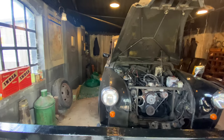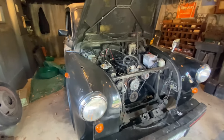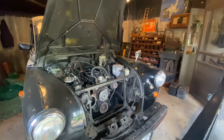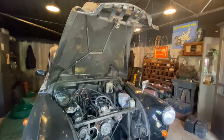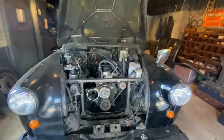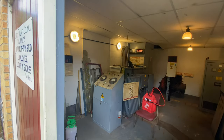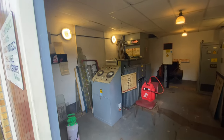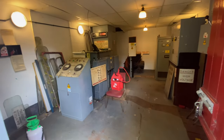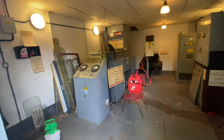Playtime. An FX4. So, this is the electricity being provided for the trams. Look at that for a circuit breaker.